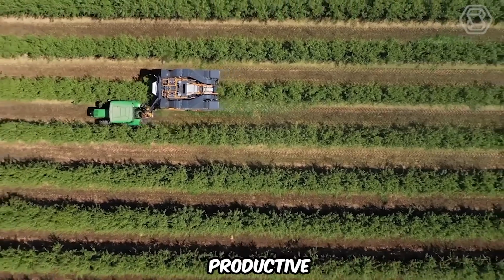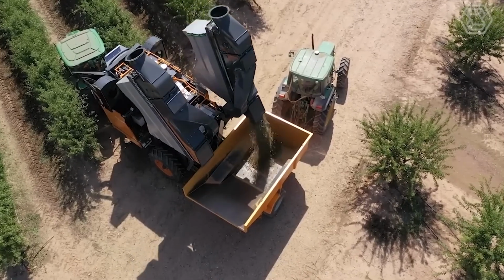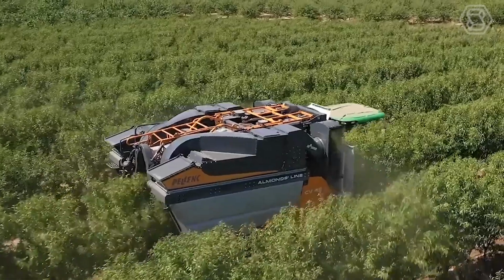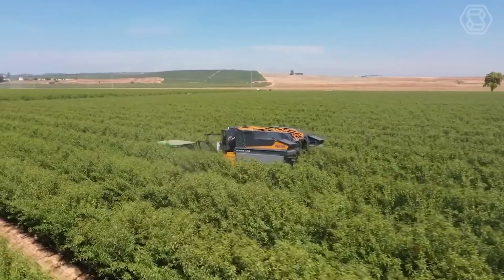Maneuverable, productive, powerful, easy to use, Almond's line harvests almonds quickly, gently, and prolongs the life of your orchards by protecting the trees and fruit. Such a machine will truly provide unrivaled care for your fruit and orchards.